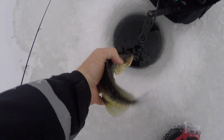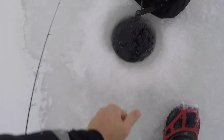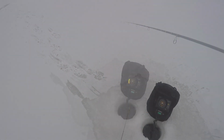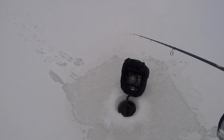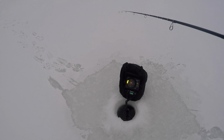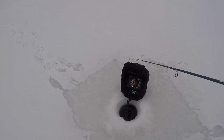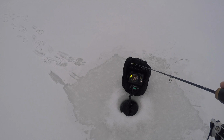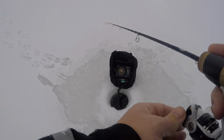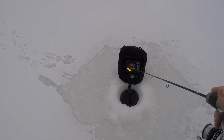I wonder if there's any big ones in here. Go down the hole. There you go. Bye-bye. Okay, that was kind of cool, coming back to a hole and catching a fish. Is there another one down there? I think there's another one. Might be a couple of them. Looks like they're hugging the bottom.